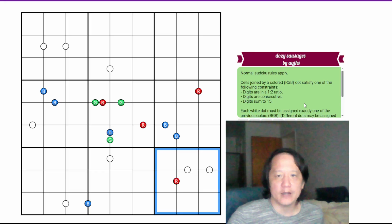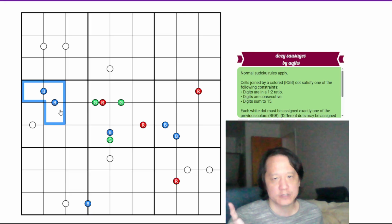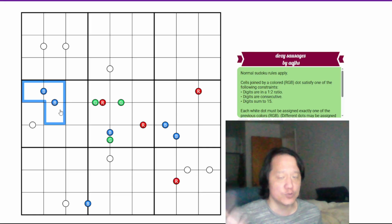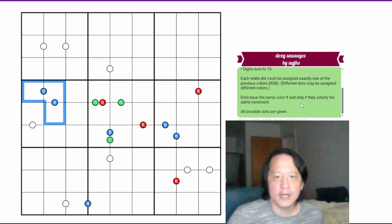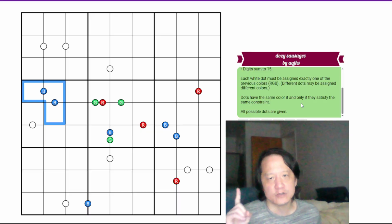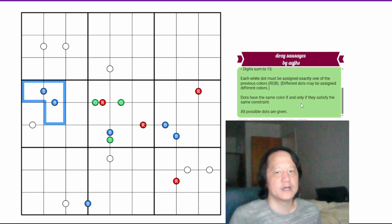Cells joined by an RGB dot satisfy one of the following constraints. Either digits are in a 1-to-2 ratio, digits are consecutive, or digits sum to 15. Each white dot must be assigned exactly one of the previous colors, R, G, and B. Different dots may be assigned different colors, and dots have the same color if and only if they satisfy the same constraint. And all possible dots are given.